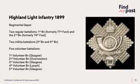So if we take a typical line infantry regiment of the British Army in 1899, just before the Boer War, and look at the Highland Light Infantry for no other reason than it's representative, I suppose, of most infantry regiments. You've got 2 regular battalions for the HLI. The 1st Battalion was formerly the 71st Foot, and that was paired in 1873 through Cardwell's reforms with the 74th Foot. So the 71st Foot became the 1st Battalion, and the 2nd Battalion was what had been the 74th Foot. They became the 1st and 2nd Battalion Highland Light Infantry.